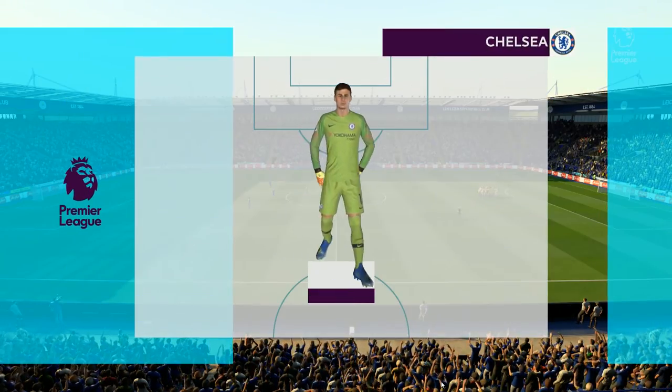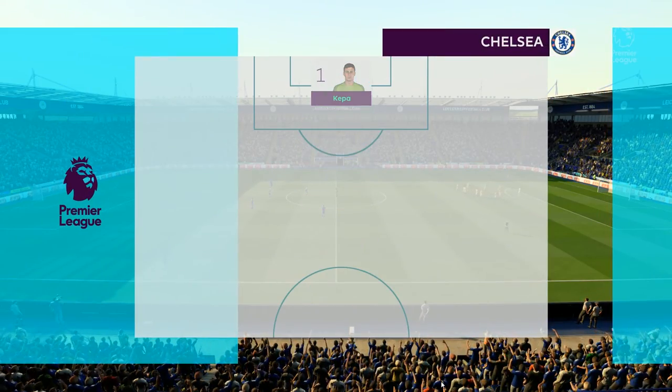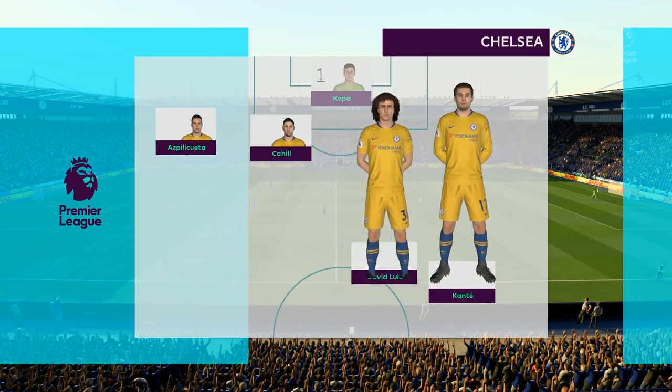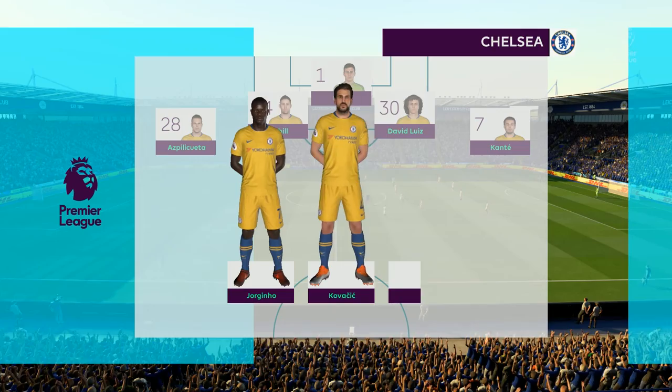Here's the Chelsea lineup. David Luiz plays with Gary Cahill in central defence. Jorginho plays with Fabregas in midfield. Olivier Giroud is the main striker.